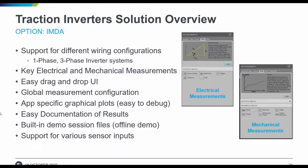And we also support different types of sensor inputs. We support Hall and QEI sensors, and with the most recent release, we also support resolvers.